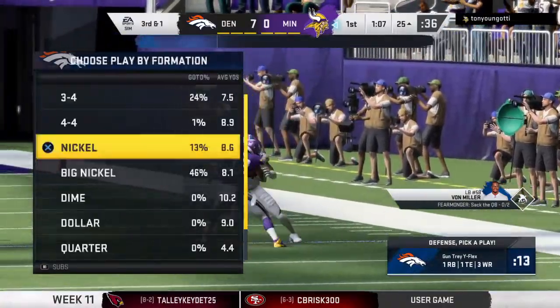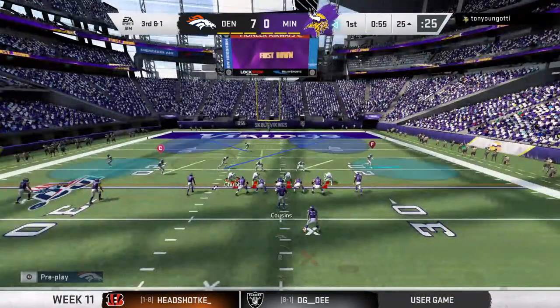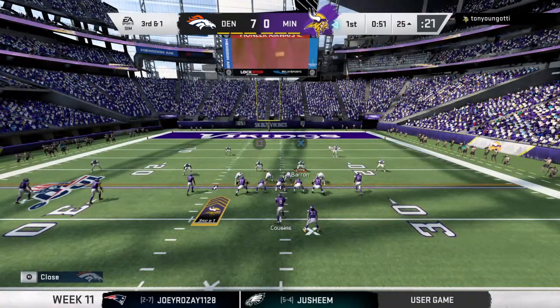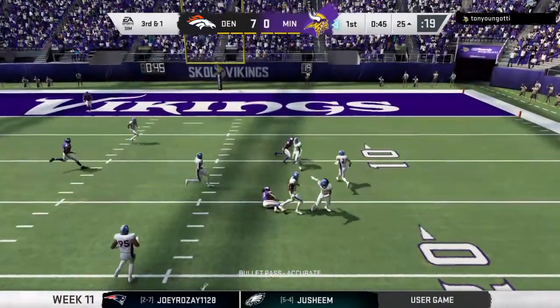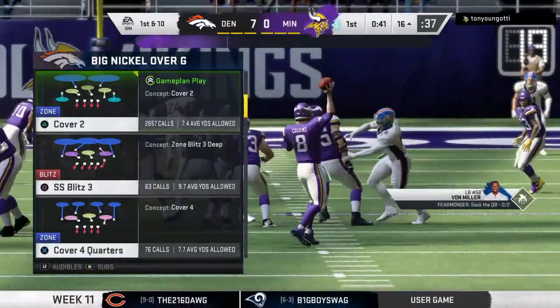I know most of the time when the ball's in the air, you're thinking wide receiver, tight end, but running backs, they can be a big part of any passing offense nowadays. On 3rd and 1, here's Cousins. And he finds Cook. They get 9 yards there, and they get a first down.